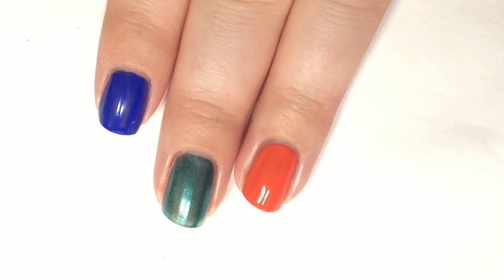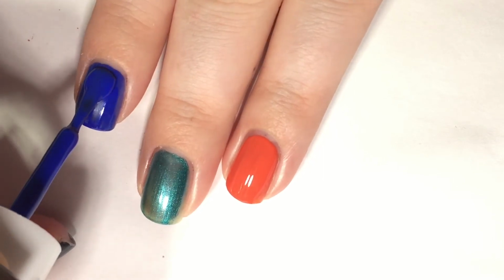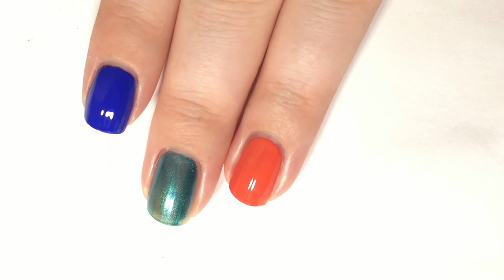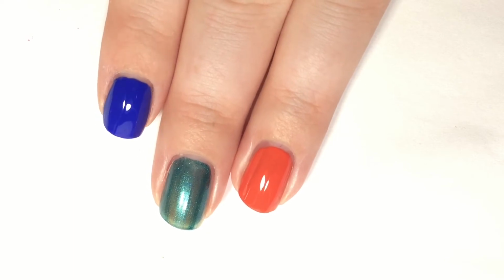So, while those other two dry, we are going to put on our second coat of Butler Please. Which I really do love this blue. That's why it's such a bummer that it gets icky towards the end of use. And as you can see there, it was starting to roll down my brush really quickly, which I'm not sure why that is, but.